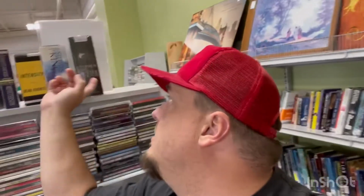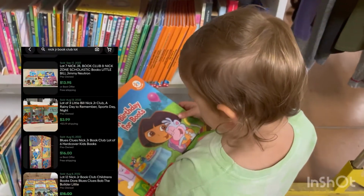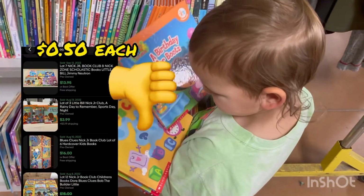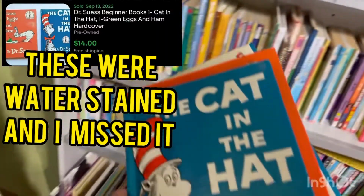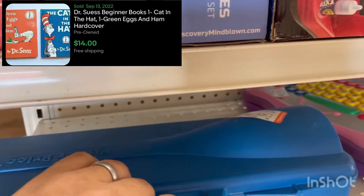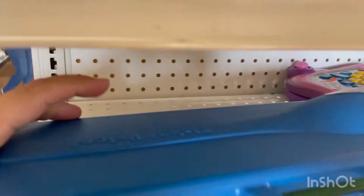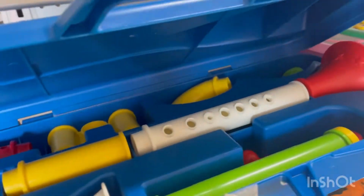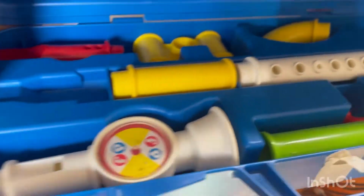We jumped into Goodwill. First thing that I see is this sealed Stephen King. This one's not sealed. I'm gonna count those real quick. And Evie found a whole bunch of Nickelodeon books. If these are anything. So this thing is really cool. It's 1983 Fisher Price, and it's only $3.49. But it's supposed to have a green mouthpiece right there, and you can't really use it without it. That's a cool piece, though.